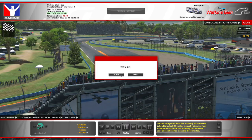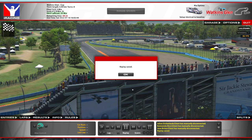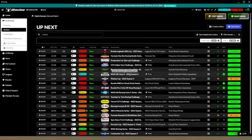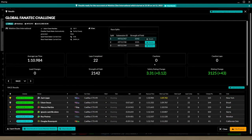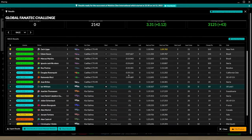Safety rating and iRating. Results for the race are in. So we've gained plus 12. That's not a huge amount for a race with zero incidents. Plus 43 for our iRating. It was the top split. There were actually three splits. Wow. Okay.